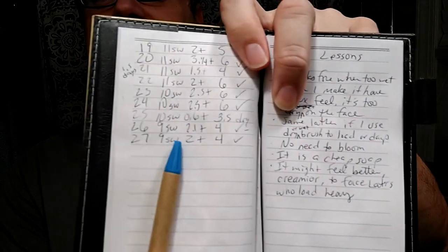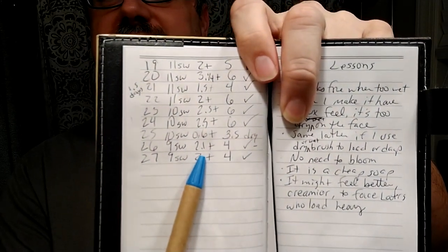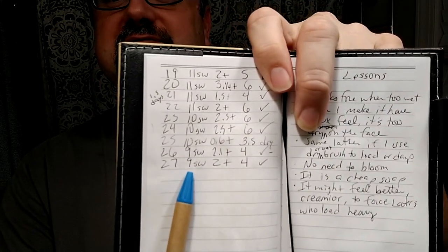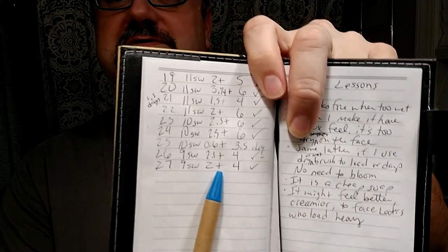Hey, here's a little tip that I learned a few years ago. It's actually a cooking thing. Here's my little chart of data, and we're looking at 2 teaspoons right there. Today is day 27, 9 swirls, 2 teaspoons. That's a lowercase t. In old cooking recipes, if you ever see just a t after a number for the ingredient, then that's a teaspoon. If it's a capital T, it's a tablespoon. I'd never heard that before in my life.